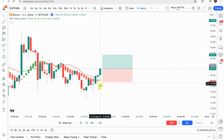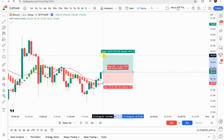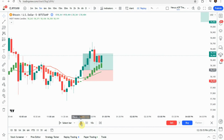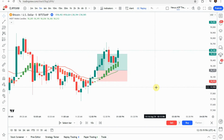We're going to put our trade right here, stop right at the HAMA candle there, and target that same 1 to 1.5 risk reward right about there. Let's play this one forward and see how it plays out. And that one got us a really nice move straight up there, getting us to our take profit once again. Alright, so that puts us at the end of the testing right there.